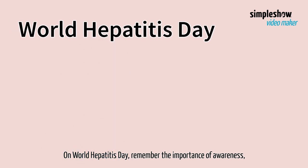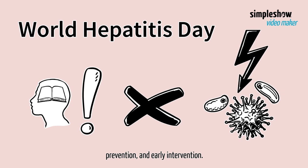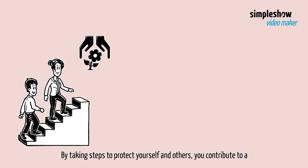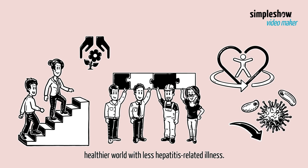On World Hepatitis Day, remember the importance of awareness, prevention, and early intervention. By taking steps to protect yourself and others, you contribute to a healthier world with less hepatitis-related illness.